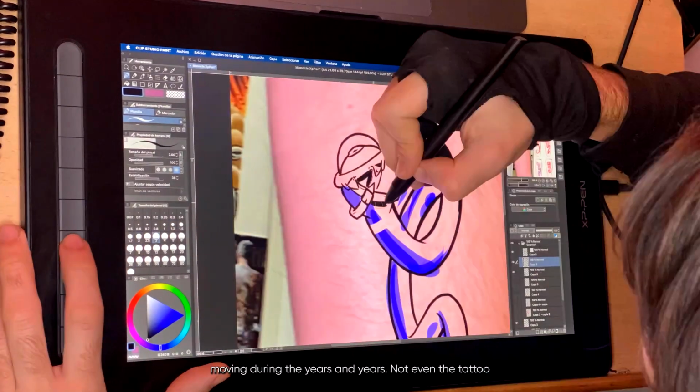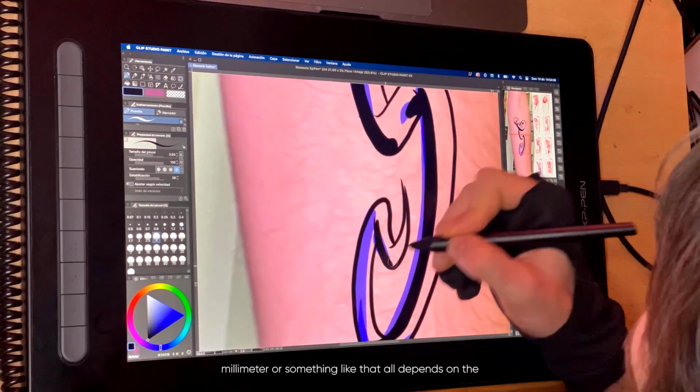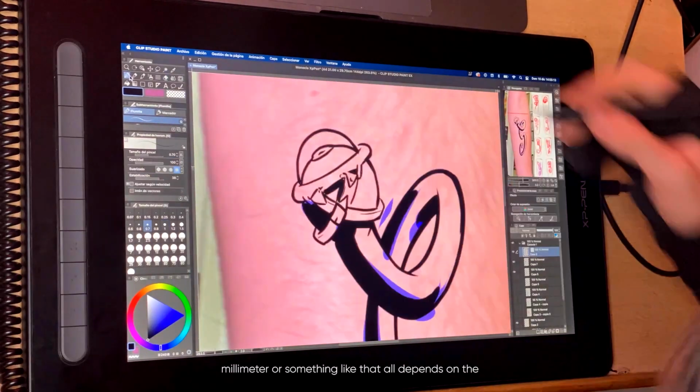Not even the tattoo of a professional, with time, always expands 1 millimeter or something like that. It all depends on the area of the tattoo, the ink, and different variables. And that's why you will try to avoid a lot of thin lines too close together, because what that will create is just a black spot with time.